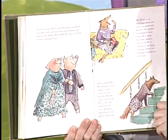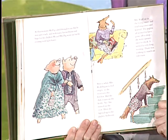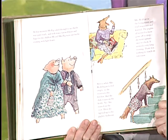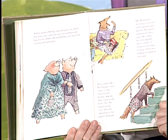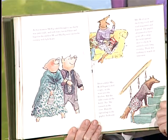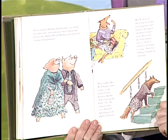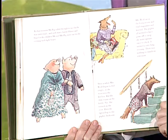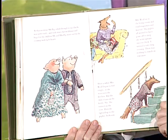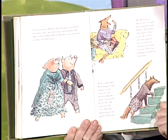After that, Mrs. Pig called through to say that they were quite ready, and with many farewell kisses and hugs for the children, Mr. and Mrs. Pig went out for the evening with light hearts. Mrs. Wolf sat in the living room and read magazines and knitted. The piglets all seemed to have gone off to sleep. She went upstairs once to check. It seemed a very long evening. There was nothing to watch on the television.